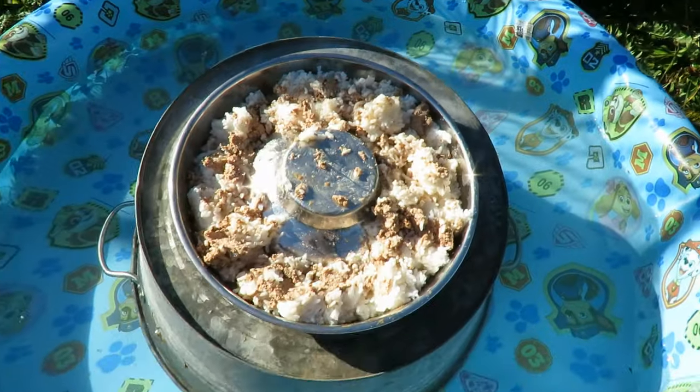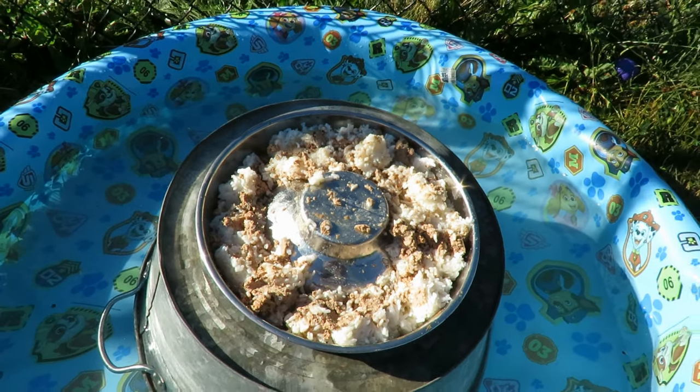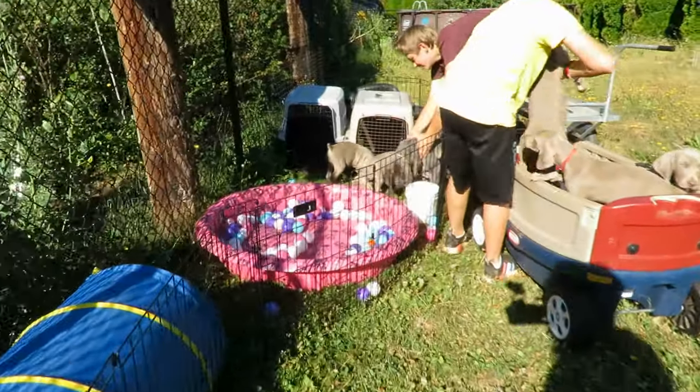So we have their favorite food today, rice with canned meat. They really like it. Okay.